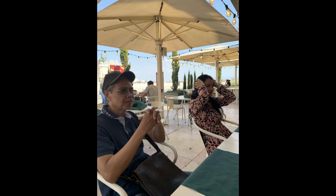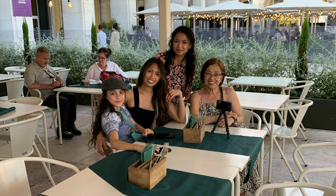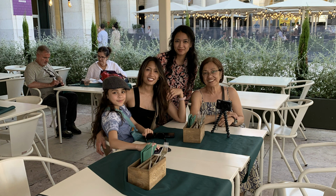We chose the restaurant overlooking the square and had a decent lunch. They talked about their Porto trip and it seemed that Porto is a good place to visit.